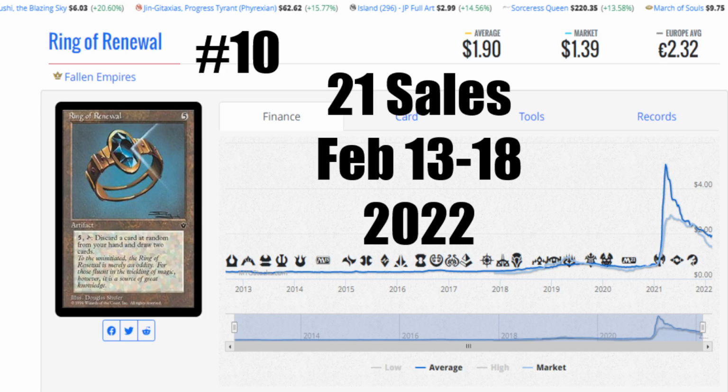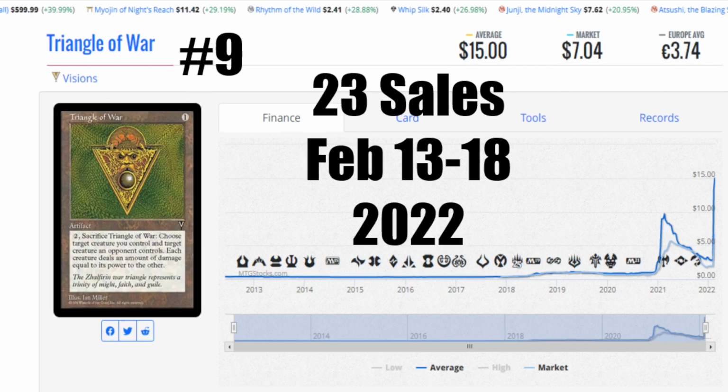So let's go ahead and take a look at number 9 this week, and that is going to be Triangle of War. Of course, this was number 1 last week with like 1,000+ sales. It was crazy. Now look at the price jump in that 7-day period. This card is from Visions. The average price now is $15 US. The market price is $7.04 US, and it's €3.74 to get that card into your house.